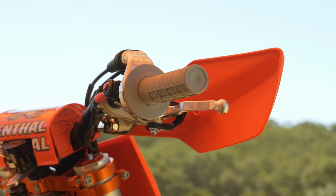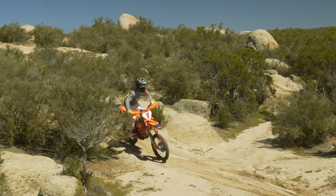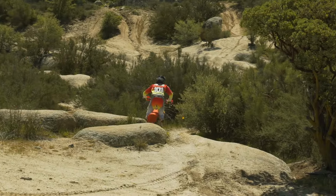One thing I did not like, Dante's got a weird setup with his levers. He runs them way in to where the little ball in the end is right up against his finger. Super odd, but hey, it's working for him. I'm not going to tell him to change anything. But that was something that was really strange for me, because I just left it. I didn't touch sag. I did nothing. He's maybe 5-10 pounds lighter than me, but I just ran it.